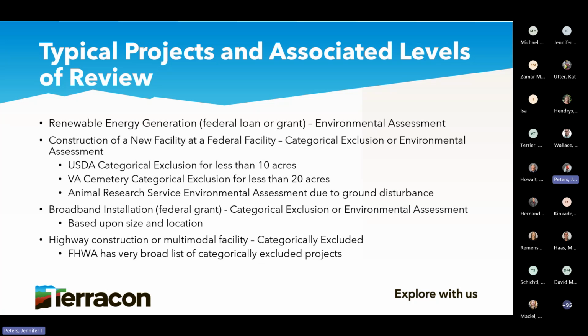And for VA, it's 20 acres. As you can see, every agency is different. And this is what I always throw in here. So you think, okay, well, USDA says less than 10 acres, I can be categorically excluded. Great, that's just so much easier than an EA.